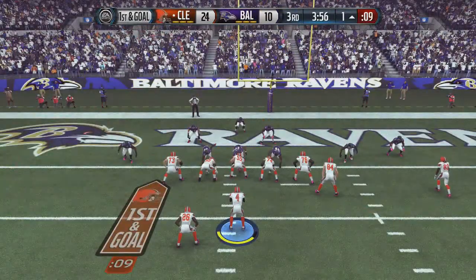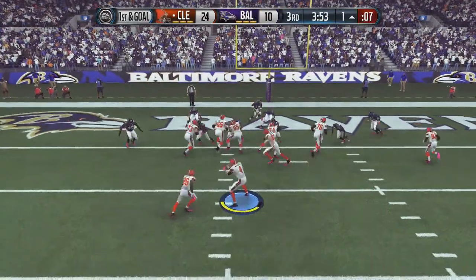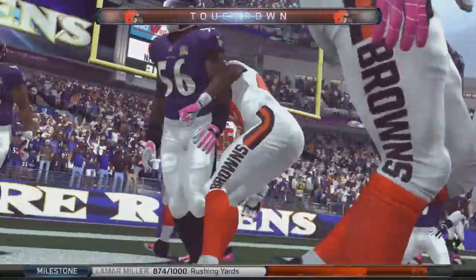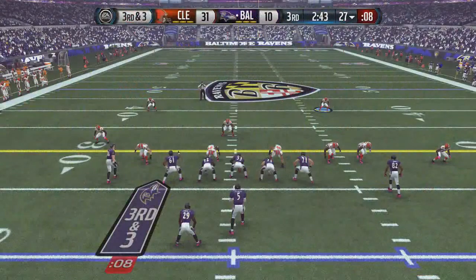So that will set the Browns up in tremendous scoring position yet again, and on 1st and goal, he takes the snap, handoff to Lamar Miller, right up the middle, touchdown Browns. And they take a 31-10 lead over the Ravens.